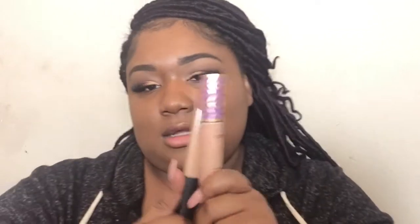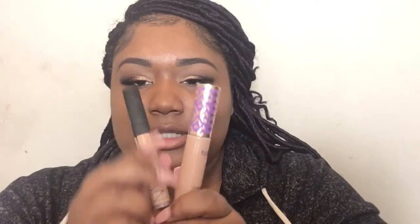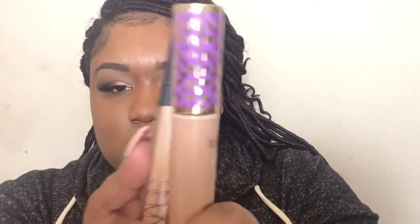So I'm trying to decide if I want to use my Shape Tape because I haven't used this in a while. I actually used that to cut my crease. Or do I want to use my Nars? Like, which one do I use? You know what? I've been using my Nars so much. Let's use the Shape Tape. We about to use this Shape Tape.